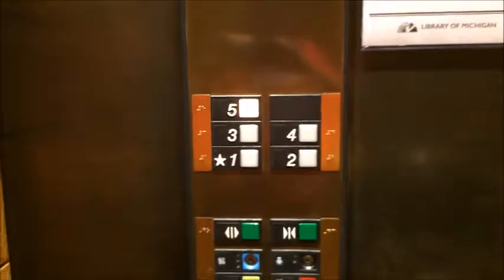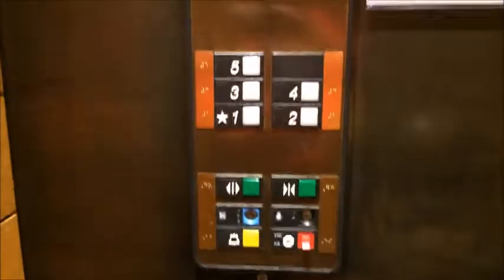My phone doesn't like to focus on that indicator. Whoa. These are a little, yeah, bounce. Down here is the balcony. Red lantern. Going down to 1. So you can see here, the panel's a little bit loose.